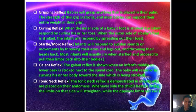The curling reflex. When the inner sole of the baby's foot is stroked, the infant responds by curling his or her toes. When the outer sole of the baby's foot is stroked, the infant will respond by spreading out their toes. The startle or moro reflex: infants will respond to sudden sound or movements by throwing their arms and legs out, throwing their heads back. Most infants will usually cry when startled and proceed to pull their limbs back into their bodies.